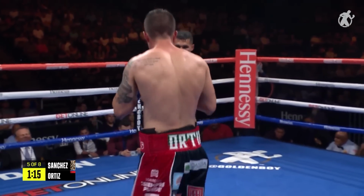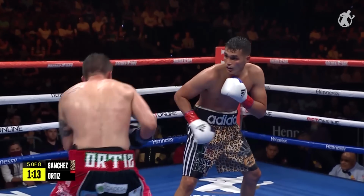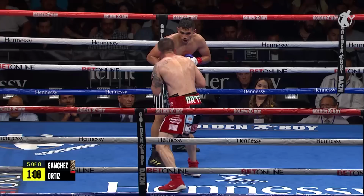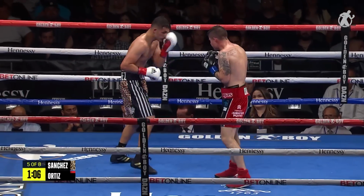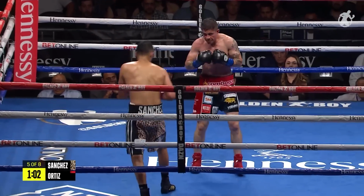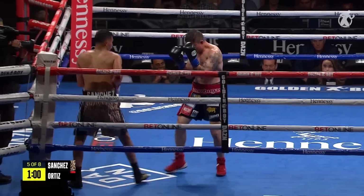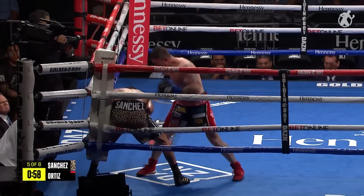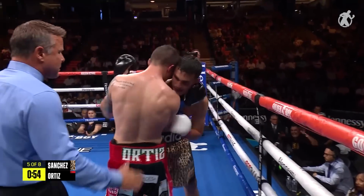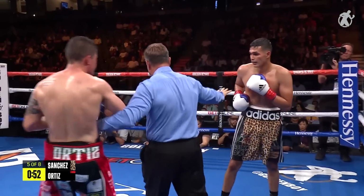Carlos Ortiz, you want to keep pushing the pace because Evan Sanchez, while the more talented fighter and the younger fighter, has never been 8 rounds in his career, where Carlos Ortiz has done that several times. So you want to try to get this fight in later rounds and wear down Sanchez, see if you can catch him late. Good body shots there by Ortiz in the corner, touching both sides of the ribs.